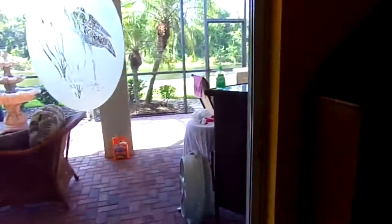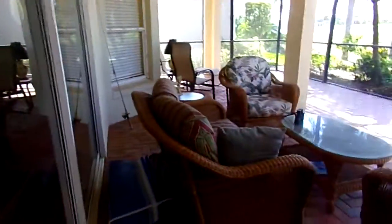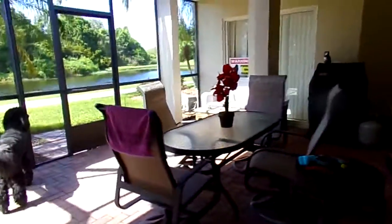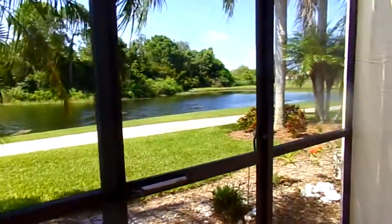And then here's the door to the lanai. And there's the bar that Matt's cousins that live here gave him. And the table. I've been working out here a little bit. It's kind of hot though. And there's the fountain. We got to get it working. And you can see the view out here is a little better.